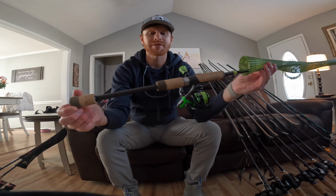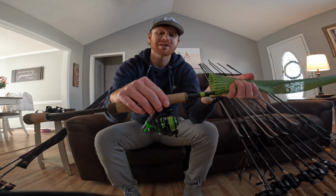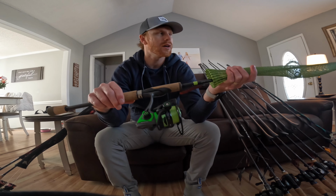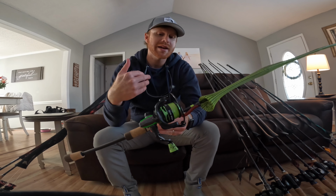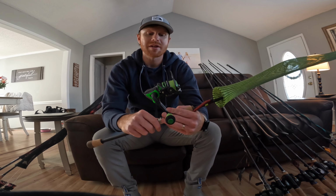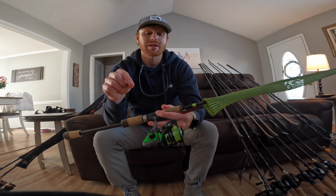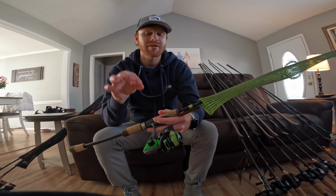I've had this thing for a while and used it a lot, and there's a little discoloration as you'd expect when your hands get dirty or wet, but the cork really holds up well. Just an awesome rod. The reel I have here is, for me, a new Lew's Mach 2 spinning reel, size 200. I got this paired up with 10-pound braid to an 8-pound fluorocarbon leader.